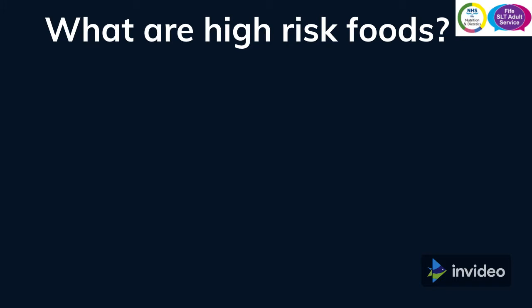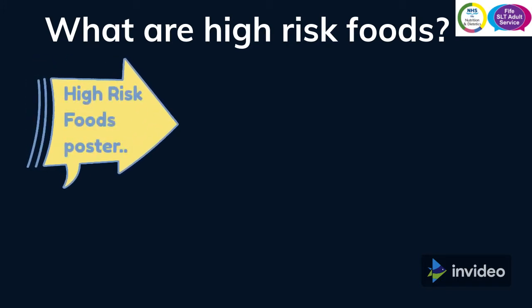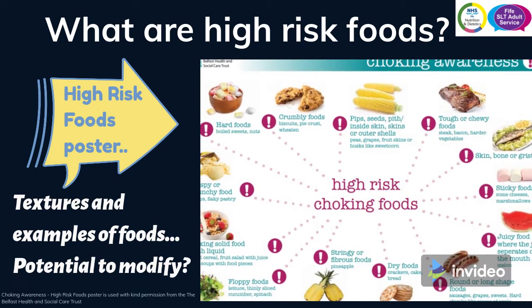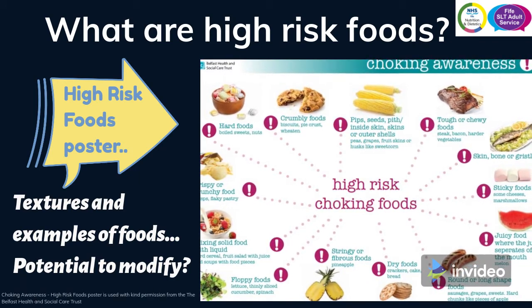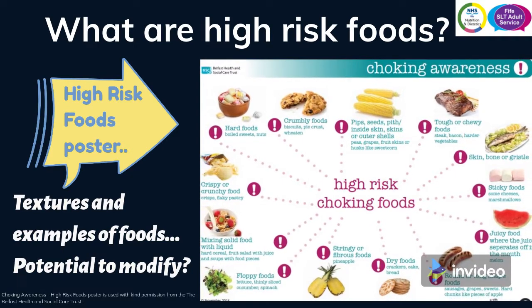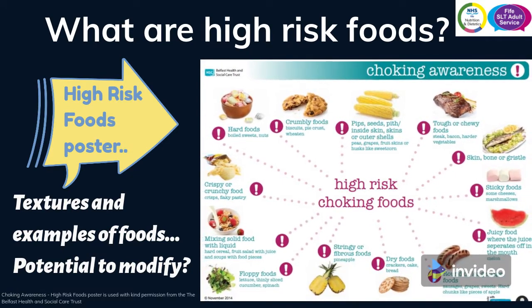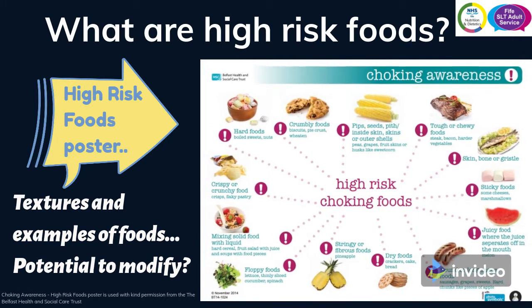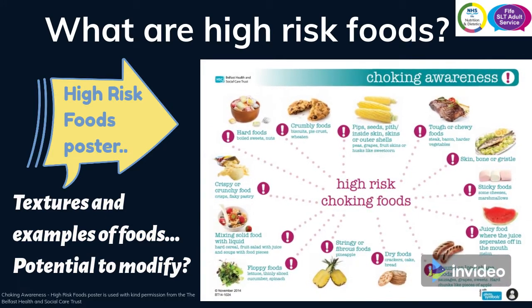A helpful tool for thinking about high-risk foods is the High-Risk Foods poster from the Belfast Trust. This poster lists some textures and examples of different foods that demonstrate these textures. We're going to spend a bit of time looking at each of the sections from this poster and think about why they might be considered high risk. We will also think about whether foods can be modified to make them safer.